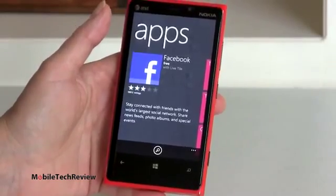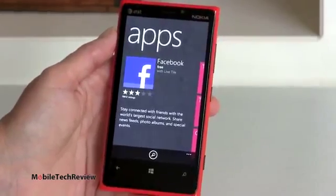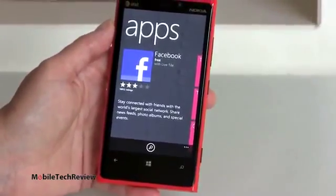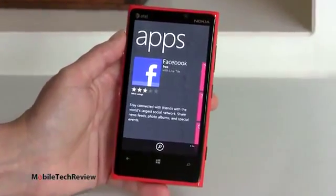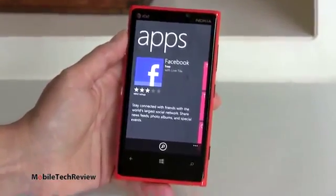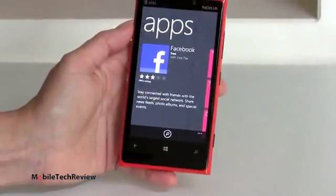Now, really this is going to depend on how much traction this gets as a platform. When it comes to Windows 8 itself that runs on desktops and notebooks, we have faith that a lot of stuff is going to pop up because so much of the world uses Windows machines. But when it comes to phones right now, obviously their market share is small, so some developers haven't jumped on board.